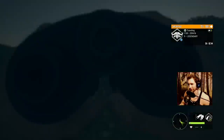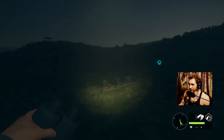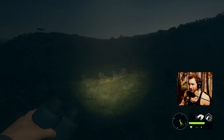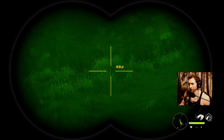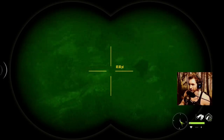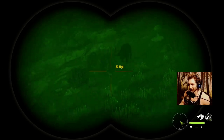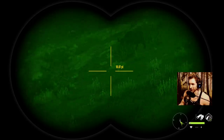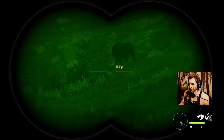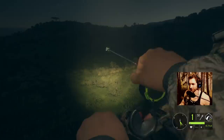I mean, he's in range. 80 yards out, he's definitely in range. But, oh yeah, he's coming. Okay, it looks like he's gonna come to right about this point here, which is about 40 yards out. Oh my God, here he comes. Oh my God. He's 60 right there. 60 yards out. I can see him.